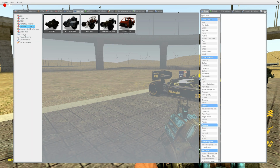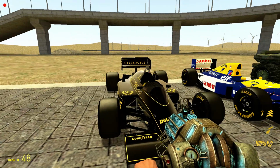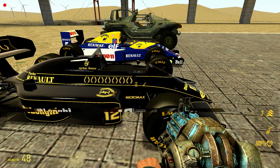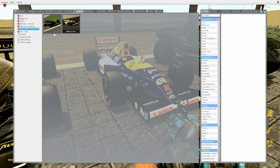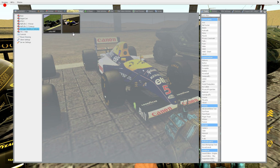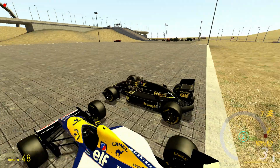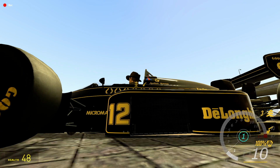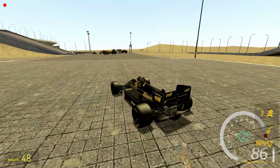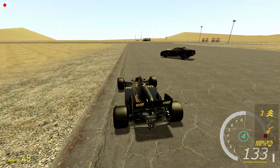So now we have some of the slightly more interesting things. So we have the Kirby Guy Simfphys vehicles. So we have two Formula 1 cars here. A slightly more classic Lotus 98T and a more modern Williams FW14. So yeah, we'll just go in this one. Obviously it says it was driven by Ayrton Senna right there. I mean, it's a Formula 1 car. It's meant to be quite quick and quite agile.